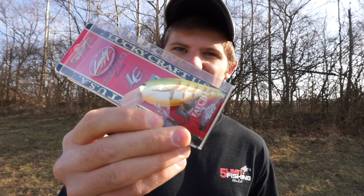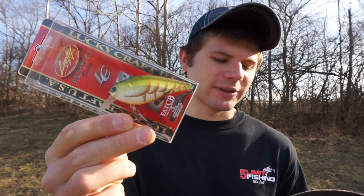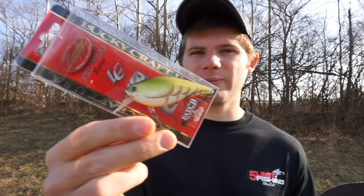Next up is the bait that I got excited about as soon as I opened the box. This is a Lucky Craft Fat CB. Now the cool thing about Mystery Tackle Box is every month you're generally going to get more money back in lures than you paid for the subscription. So this is a really expensive bait. It retails for $14.99, so $15 crankbait.